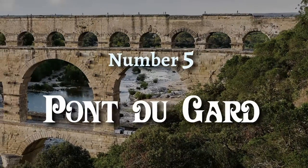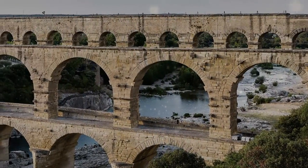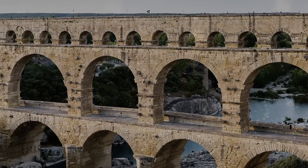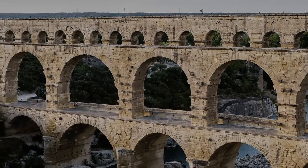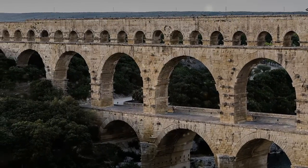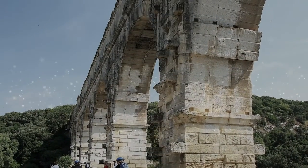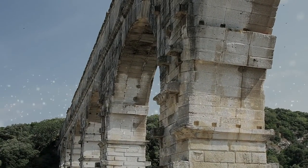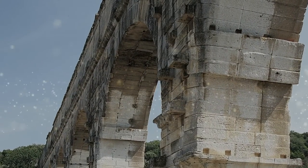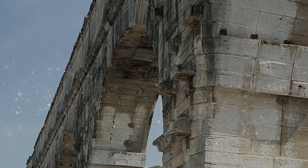Number 5. Pont du Gard. Part bridge, part aqueduct, part monument to Rome's domination over the landscape, the 50 kilometers of this water delivery system is an engineering marvel. It crosses the river Gardon near the town of Pont du Gard in southern France. The Pont du Gard is the tallest of all Roman aqueduct bridges, as well as one of the best preserved. Each day the aqueduct carried 41 million liters of water to the citizens of Nemausus, now the French city of Nimes, thanks to the downward pull of a 1 in 3,000 gradient.